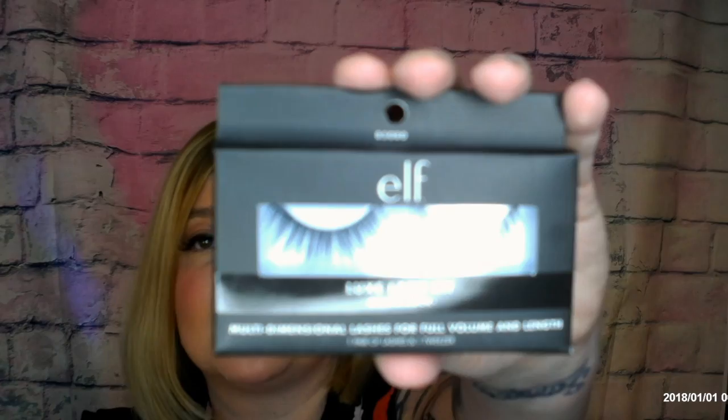Now, don't get me wrong. I wasn't expecting the world because it's e.l.f. It's cheap. I personally have not had a lot of luck with e.l.f. Cosmetics. I know friends that have had immense luck with a lot of their products, but I have purchased and purged and purchased and purged until I think I've just kind of realized it doesn't work for me. But these look absolutely beautiful in the package. They look amazing. They look like they would work great.